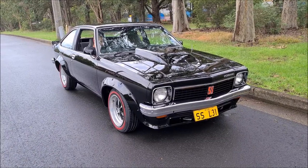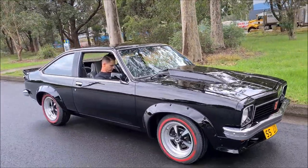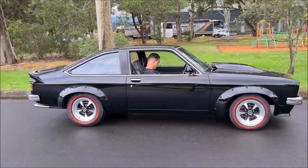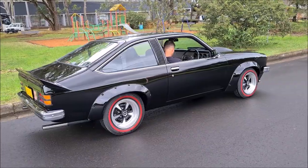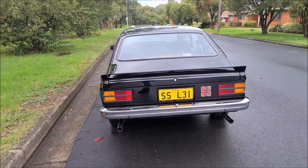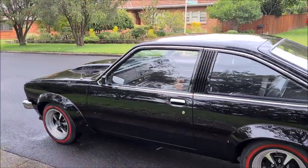Today we are presenting you with a beautiful 1976 SS Torana Hatchback. It's a very special car. Supposedly, according to the experts, only 10 black SS hatchbacks were produced, and 7 of them were autos, 3 manual. This is one of the 3 manual cars. So it's a factory L31, which is the 5-litre SS hatchback, with the factory M21 4-speed gearbox.